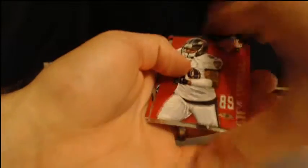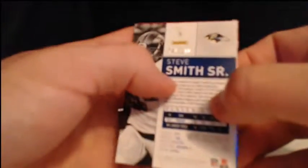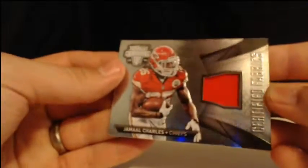Baltimore Ravens, Steve Smith Sr. Brian C. Numbered 40 out of 100. Kansas City Chiefs, Jamal Charles, certified fabrics. That's Chris P.